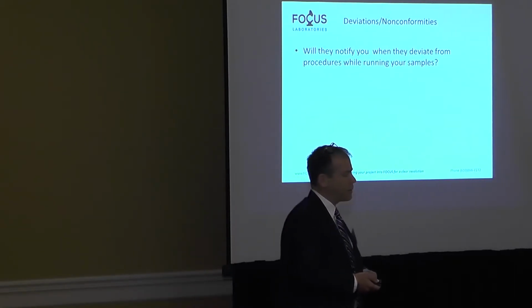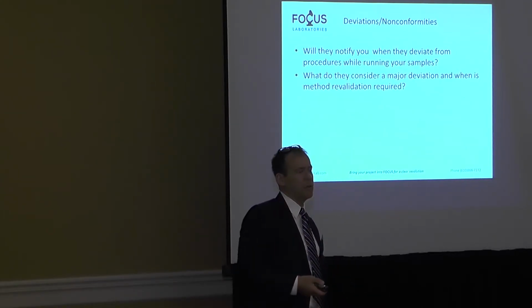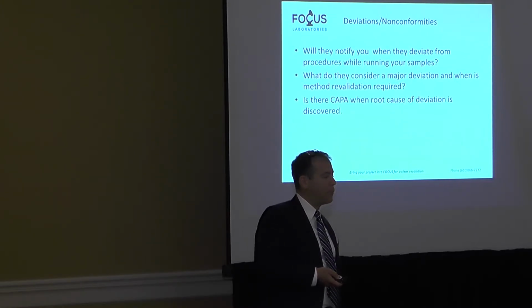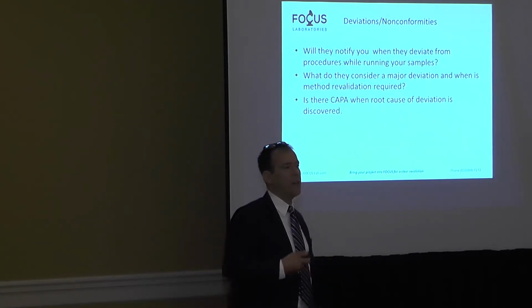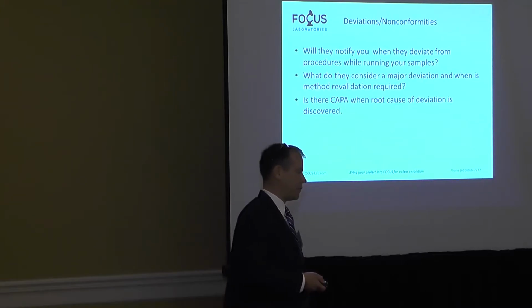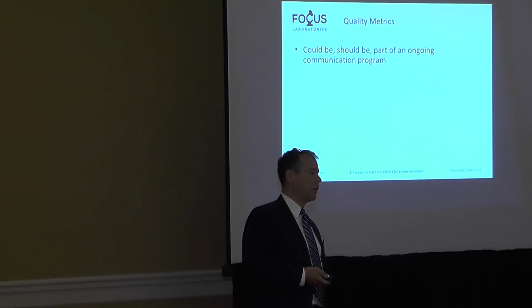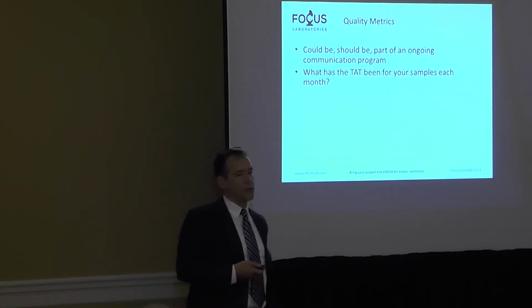Okay, deviations, non-conformities. So they notify you when they deviate from procedures while running your samples. That'll be in your quality agreement. Hopefully you'll have something there that says, if you're not going to run this test exactly as I say, you've got to let me know. I have to approve it. What do they consider a major deviation and a minor one? Do they understand when requalification, revalidation has to occur? Is there a CAPA when it's an unplanned deviation? Quality metrics could be, should be part of an ongoing communication program. What's the turnaround time?